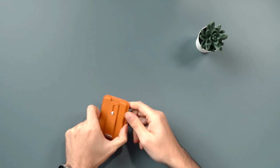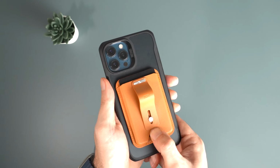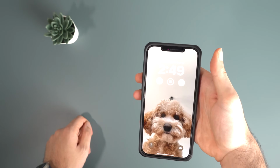And the best MagSafe wallet I've found is this one here by ESR. It can easily carry 3 cards, or 4 if you don't mind them being a little tight. It also has a built-in phone grip that's wide and very comfortable. This is perfect for every time I'm going out and I don't want to bring my big wallet with me.